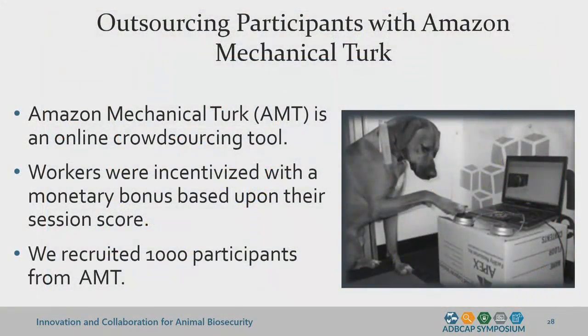So to remind you, we went back through and we collected 1,000 participants from Amazon Mechanical Turk. This is how we developed our behavioral distributions.